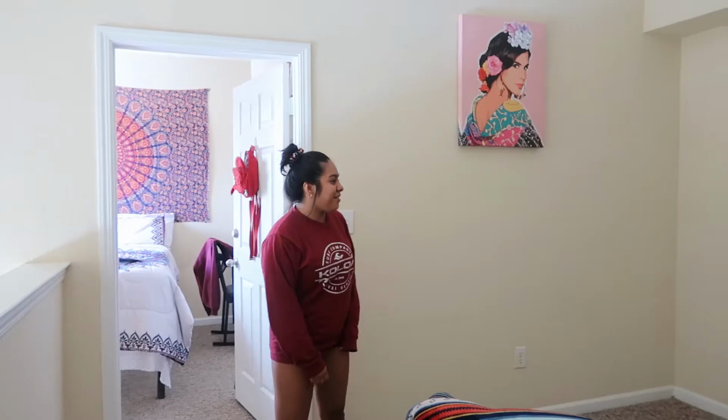Alright, so that is our whole downstairs area. So now Fabi's gonna lead us to her neck of the woods upstairs. So yeah, my friend drew me those.